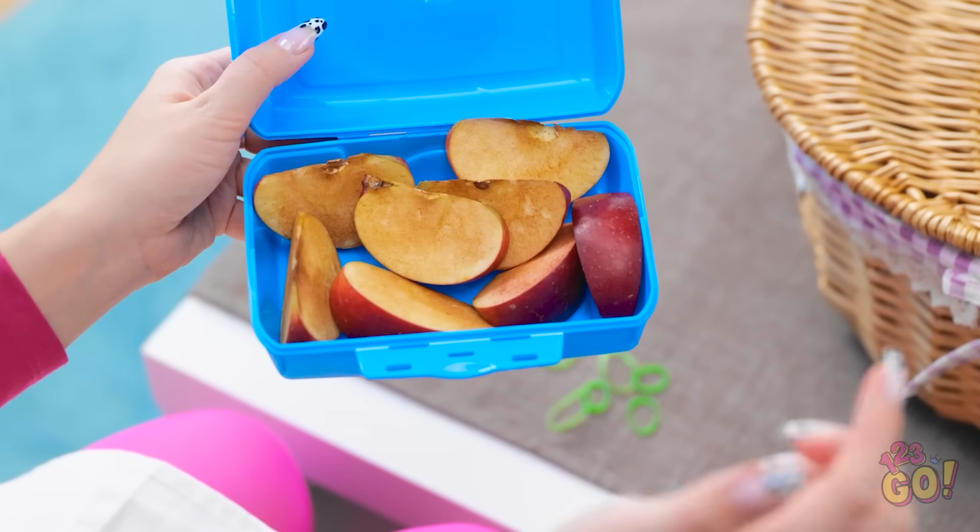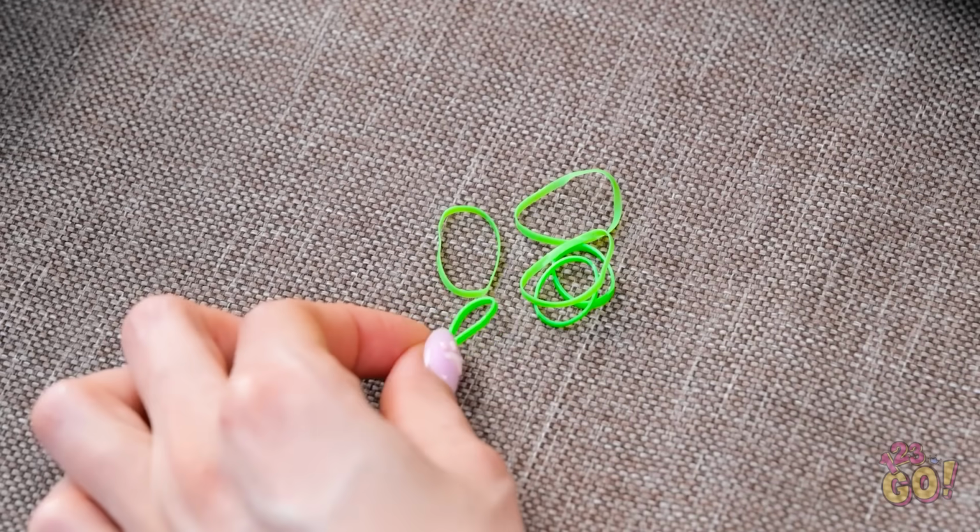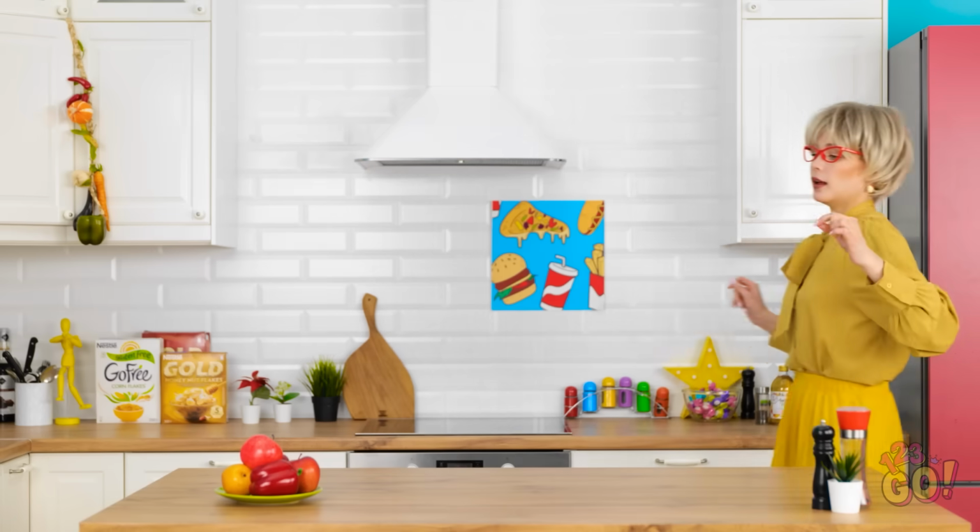Ugh! These apples are dying, Mom! Oh, silly plastic box. Wait a minute! These rubber bands can do more than hold hair! No more rotten apples for us!